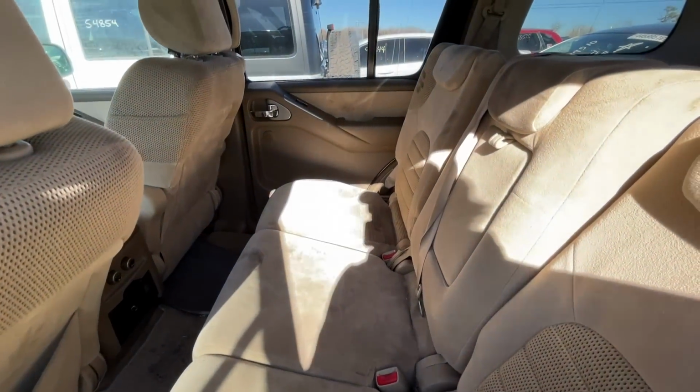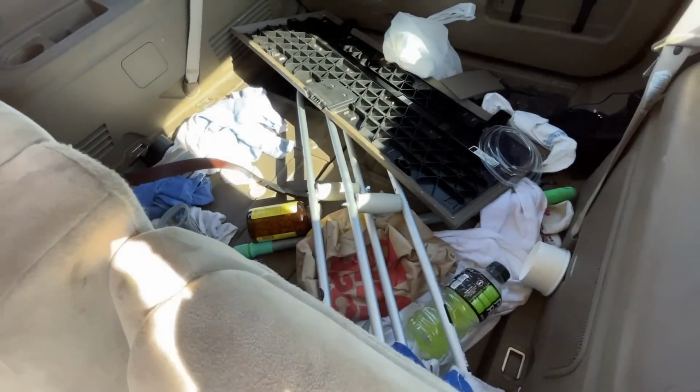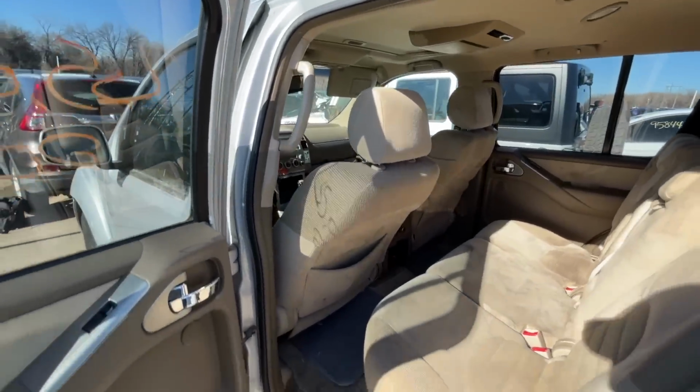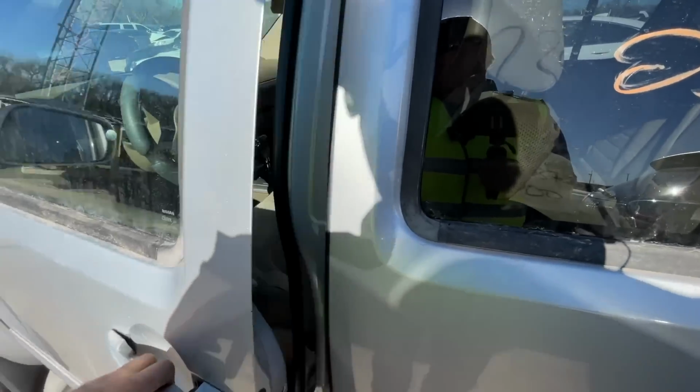That smells like a smoker's car, for sure. Got some crutches. There's some pills back there. We're not going to get into any of that. We can get into that if we buy it. Let's take a look at the front.